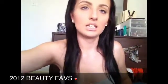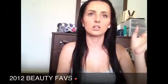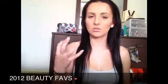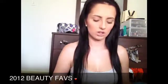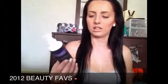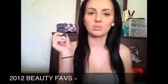And for setting spray, I did love the bottle, but I find that it's really thick, so I might try and get the sensitive one, see if it's a different formulation, it has to be. But I really liked the Urban Decay All Nighter setting spray, which I do still love. I use this before and after.